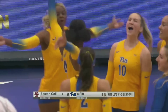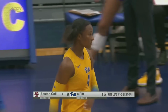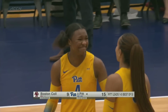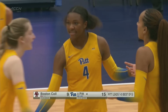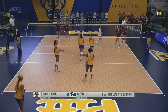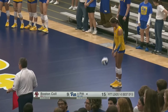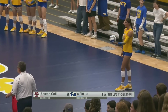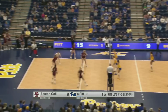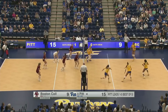Stafford with another kill. I mean, Tori Stafford has been all over the place. That's now 7 kills for her. And 3 Pitt Panthers now with 7 or more kills in the match so far. And that's what makes it so hard as a defense, because you say, okay, we're going to try to take Olivia Babcock out of the game. Well, what are you going to do about Tori Stafford and Valeria Vasquez-Gomez and Chiamaka Wokolo and Emma Monks? You can't just focus on trying to take one player out because there's so many others behind them.